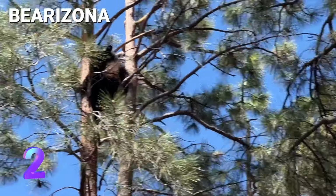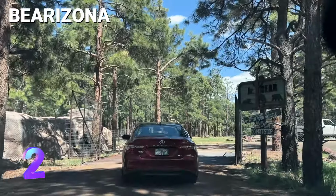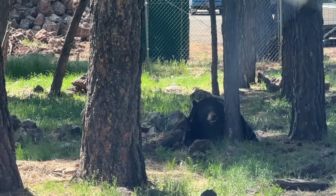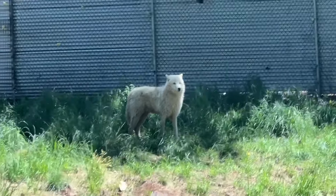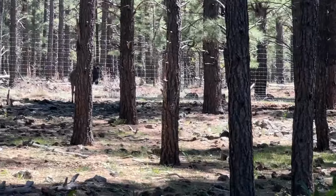Bearizona, the fuzzy little creatures that'll chase you through the woods. Yeah, and you get to get out and you get to pet the bears? No, you don't pet any bears here. But yeah, they have bears and wolves and chipmunks and a black panther I saw. They do. They've got all sorts of stuff.